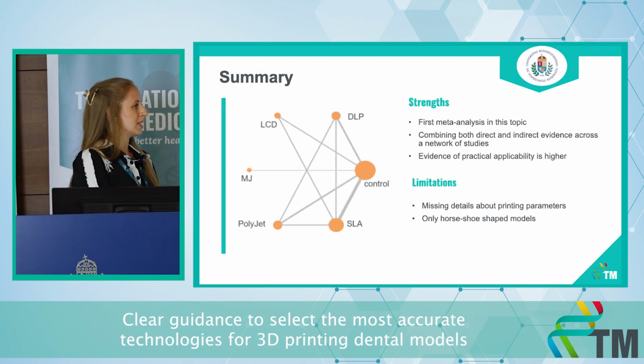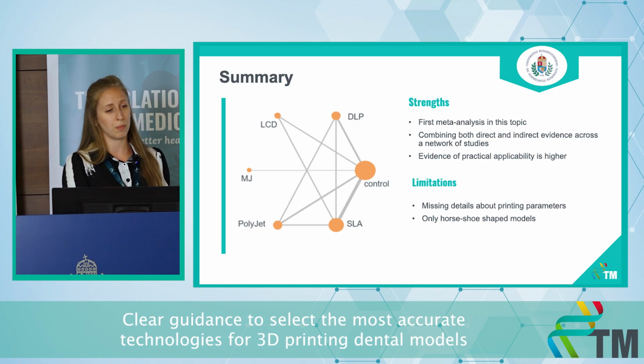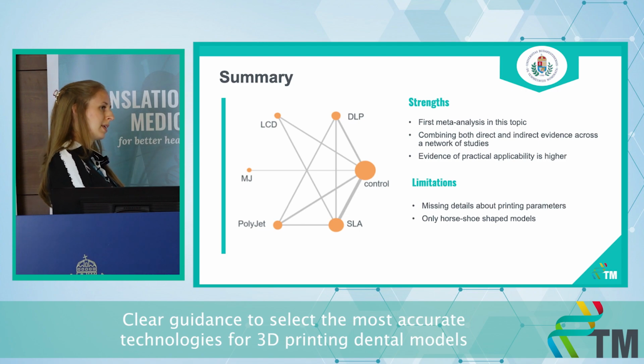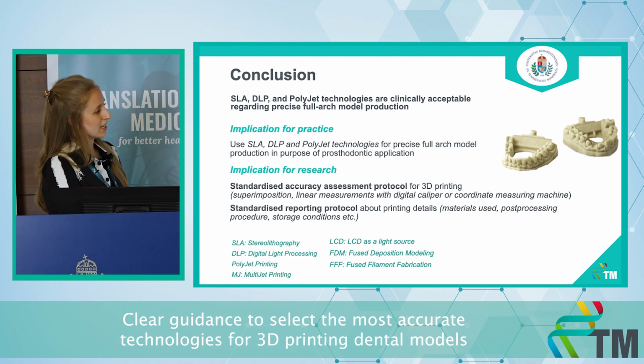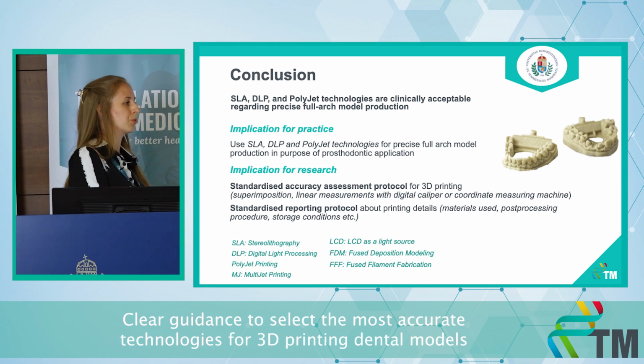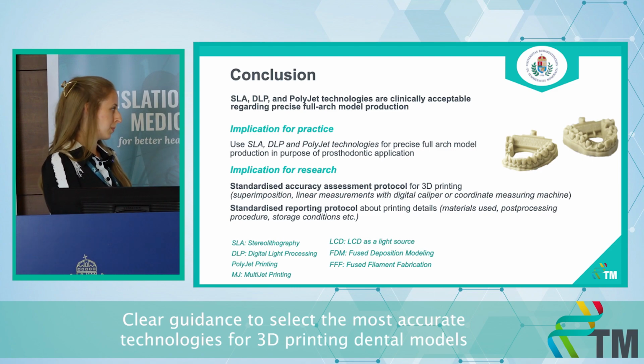The strength of this study is that this is the first meta-analysis on this topic, and by combining both direct and indirect evidence, the proof of the practical applicability is much higher. So we can say as a conclusion that SLR, DLP, and PolyJet technologies are clinically acceptable for full arch dental model production, and we can use them for prosthodontic purposes.